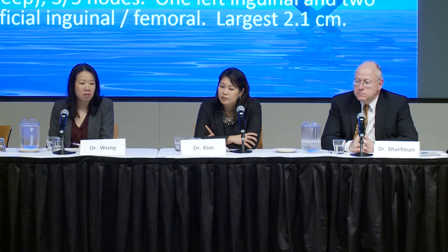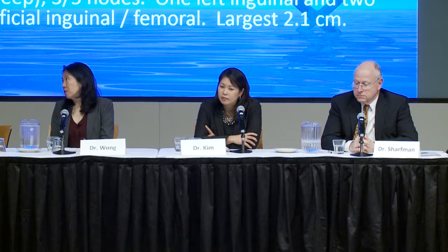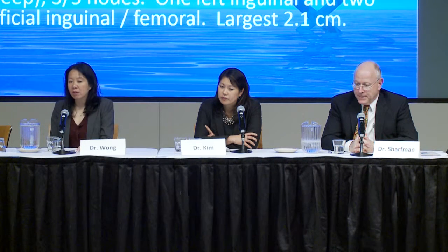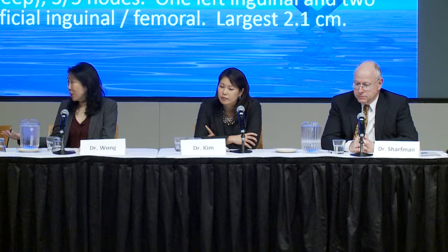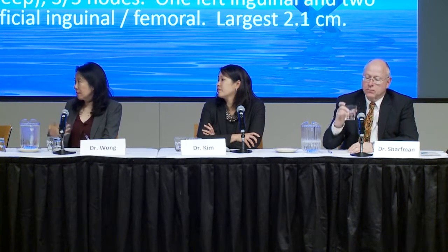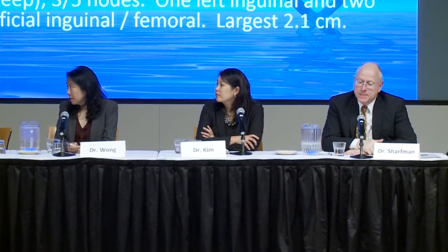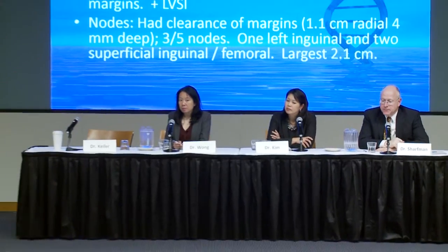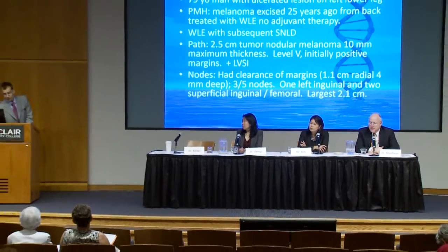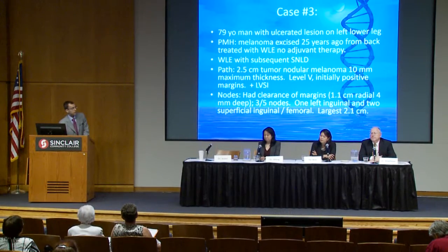And again, I might consider adjuvant radiation in this setting, although I'd like for you to comment on this: radiating the iliac basin carries a different set of risks than just radiating the inguinal or femoral regions. Right. Just radiating the inguinal is going to have potentially much more lymphedema than radiating the iliacs.